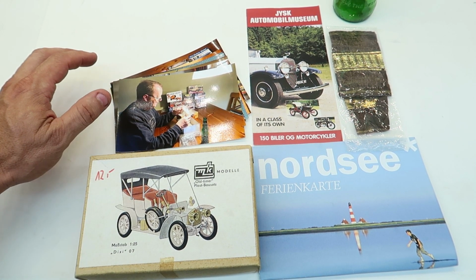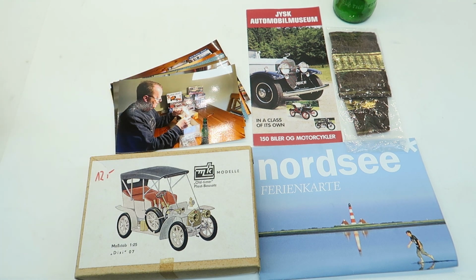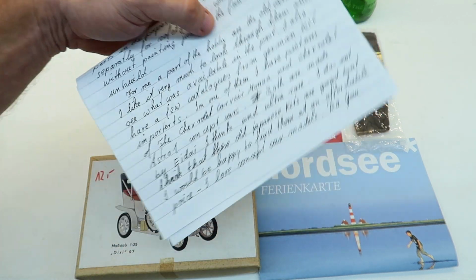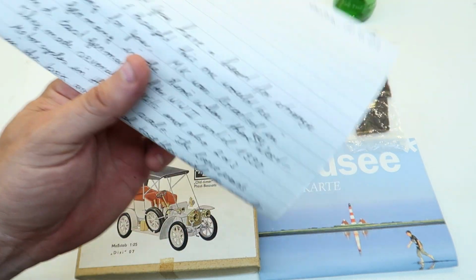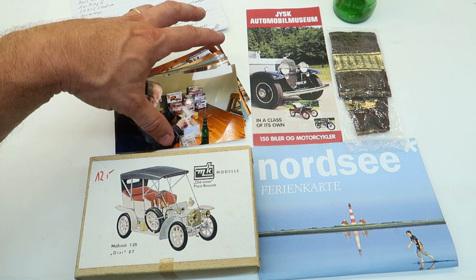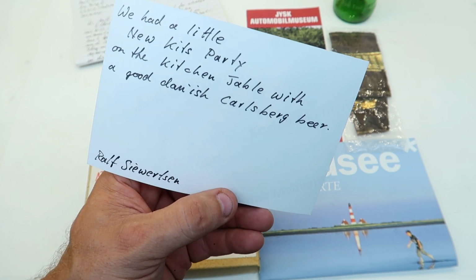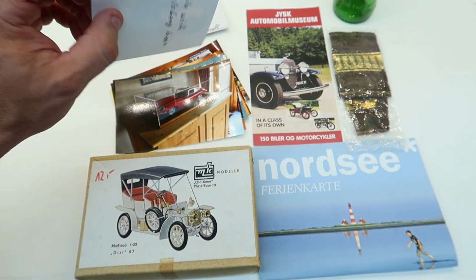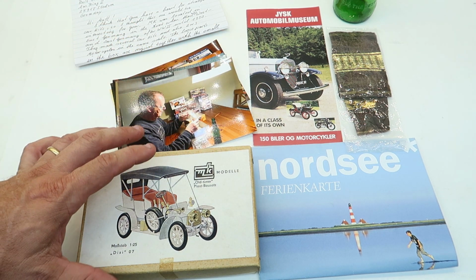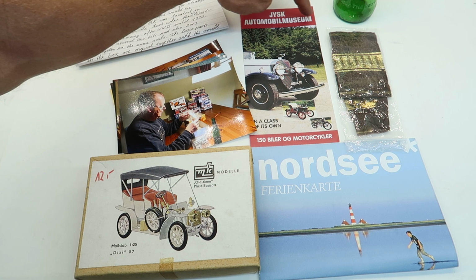But for Ralph, buddy, thank you so much for taking the time to write four pages of cool stuff, telling me about you, your builds, some history on some things, sending me these photographs, and actually taking your time to turn them over and write on them like my mom used to do. She would, you go back in the old photo albums, and my mom would always write who it is and the date usually.